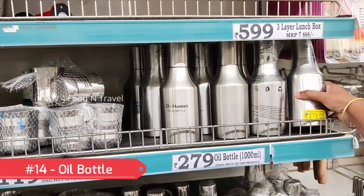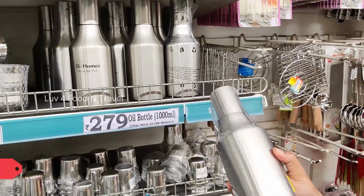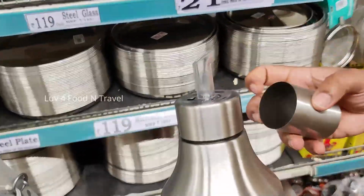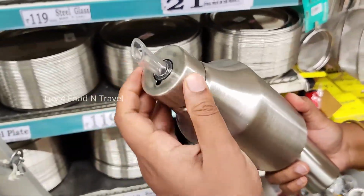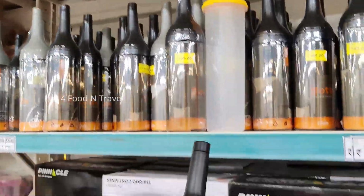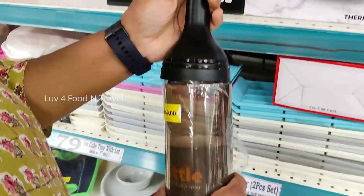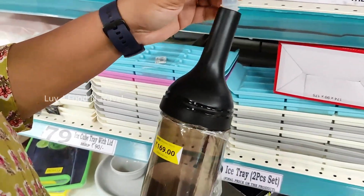Then I came across an oil bottle for ₹279. The capacity of this bottle was 1 liter and was made of stainless steel. The bottle had an outlet tube through which oil can be poured in limited quantity. I also saw another oil bottle for ₹169. The capacity of this bottle was 850 ml and was made of high grade plastic.